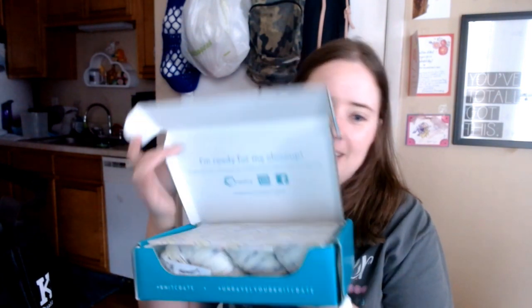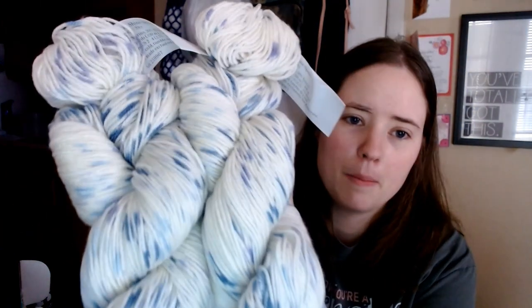I loved all the February colors, so I don't really care which one I get, but I hope it's the one that's got pink in it, because I love pink. Oh, it's not the pink one. It looks blue. Whoops. Oh, it's still really pretty though. Oh, it's so pretty. Look at it.